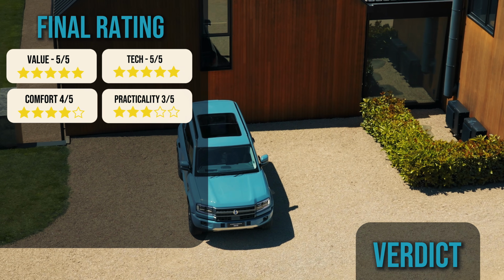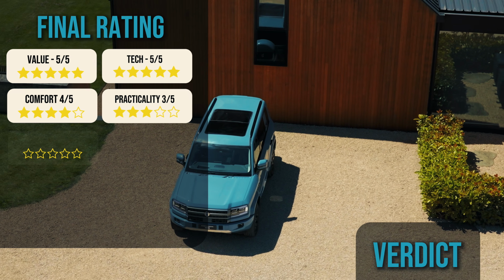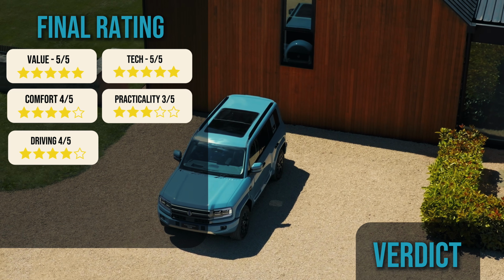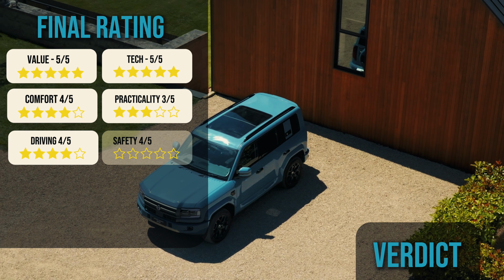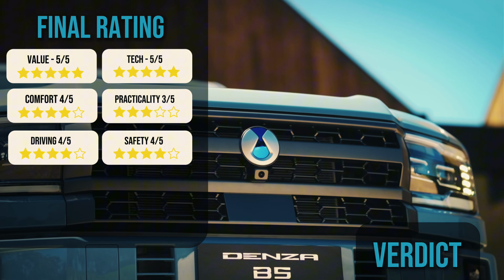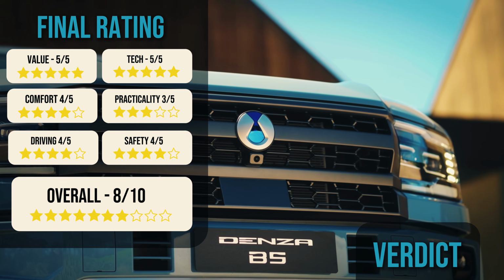Practicality, 3 out of 5. Great rear seat, small boot, and those weight ratings. Driving, 4 out of 5. Absurdly quick, beautifully refined, no fun in the corners. Safety, 4 out of 5. 5 stars, one very annoying monitor. Overall, 8 out of 10.